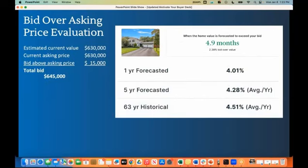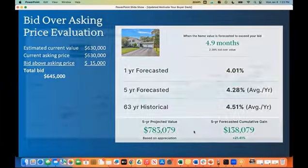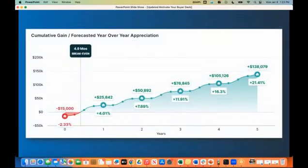But then we want to share with them even more the opportunity that exists here. So we're going to share with them, based off of appreciation, what is the opportunity that exists in purchasing this home? And we'll give it to them in graphical format as well, because who doesn't like graphs?